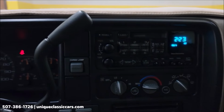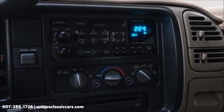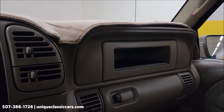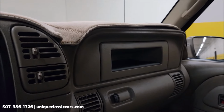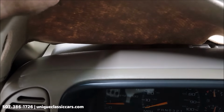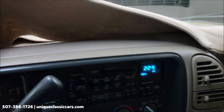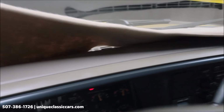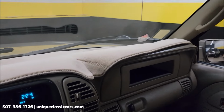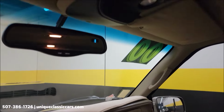This is one of those that are kind of between CD and cassette, so it has both AM, FM, cassette, CD. 3/4 tons did not have the side airbag in 2000 on the passenger side yet. And as far as the dash, there is a dash pad on here. It's not covering anything up. That is just basically protecting it from UV light, so the dash is in nice shape. It does come with the dash cover, dash pad. Overhead console.